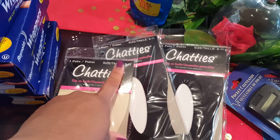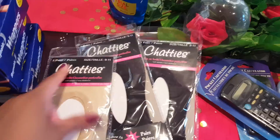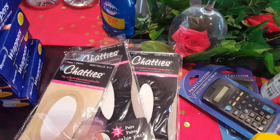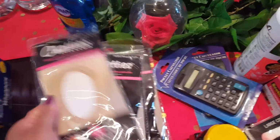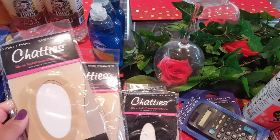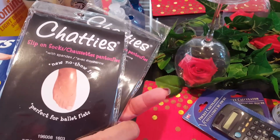I am a size 10, so I got the sizes that accommodate 9 to 11. 3 pair again. I got a pack of the nude ones and 2 packs in, actually, wait a minute. I lied. I got 2 packs of the nude and 2 packs of the black.